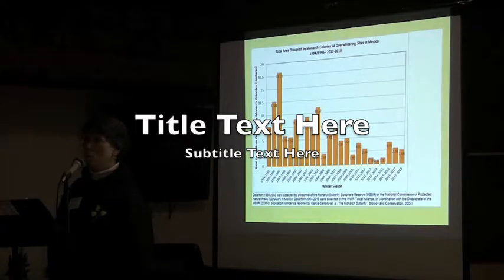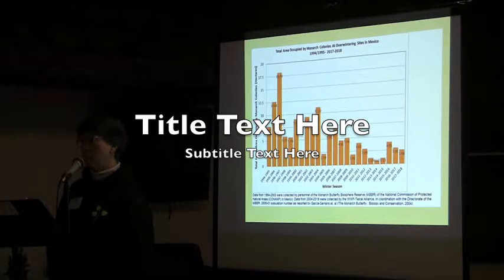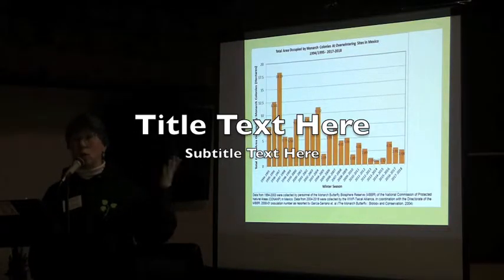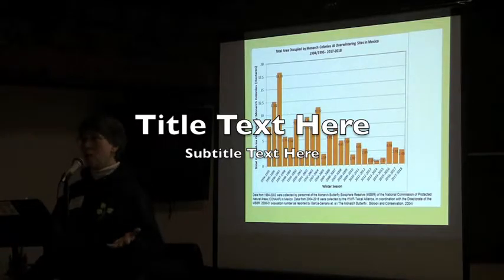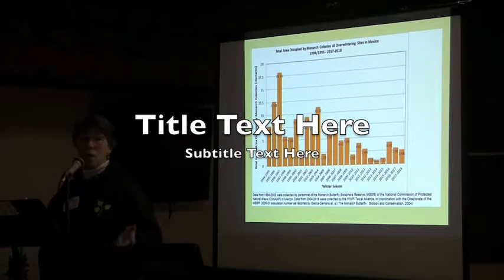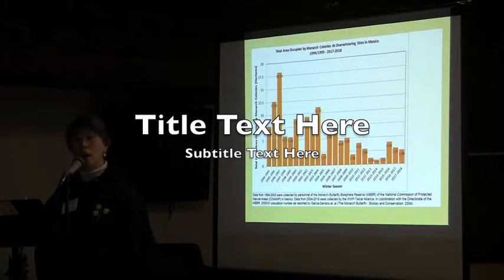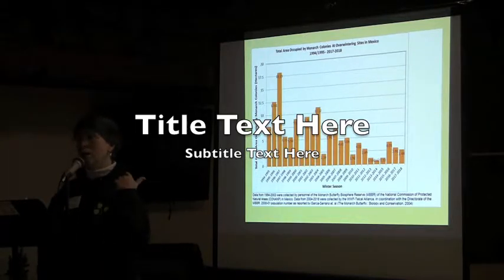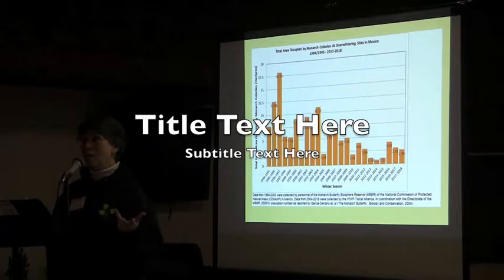Some scientists estimate that we've lost as much as 90% of our monarch population. So it's kind of scary. You start looking at these numbers. We don't have a lot of data like this on other species because they just haven't been studied as well as the monarch has. But I'm guessing that a lot of our butterfly species are experiencing the same kinds of declines for exactly the same reasons: habitat loss, agricultural chemicals, climate conditions.